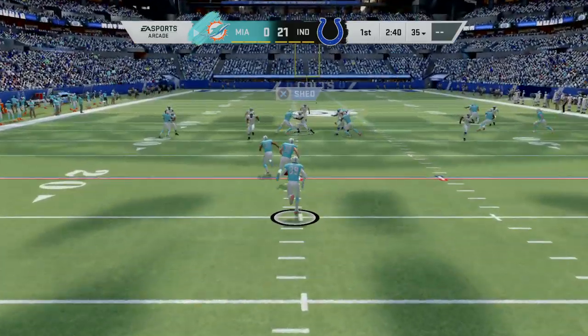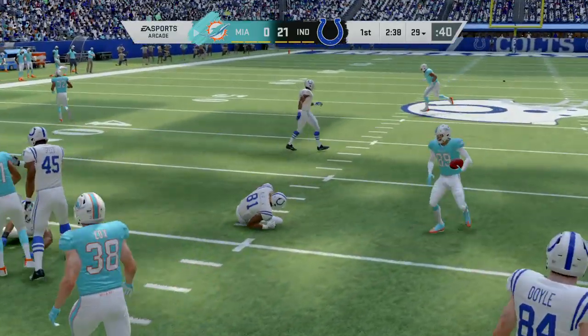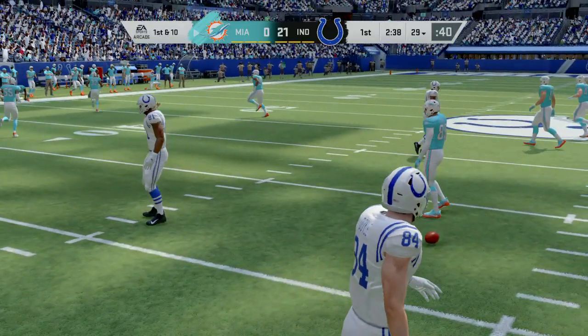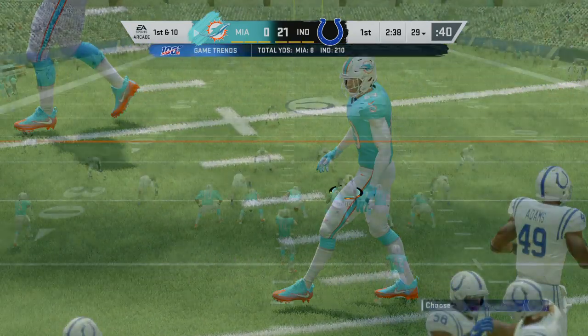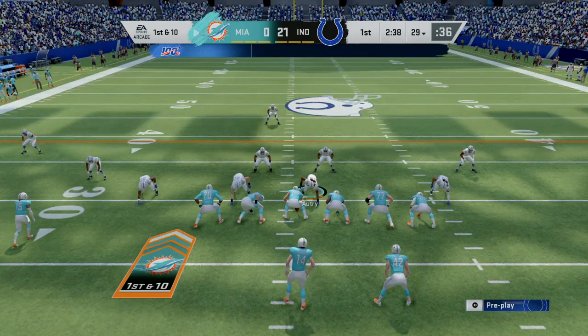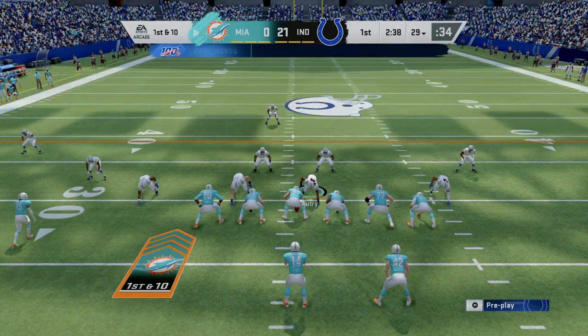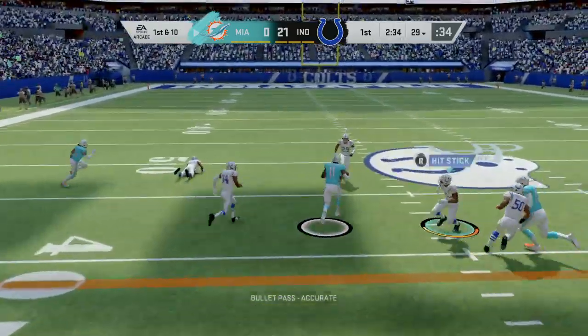This one fielded at the 5. And a good return as he'll be stopped just shy of the 30-yard line. The Dolphins at the line ready for their next drive. And some dangerous territory. You're already down 3 scores. A 3-and-out here or an inability to put any points up. This one might be over by half.